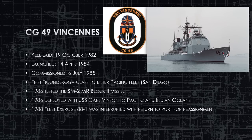All right, CG-49 Vincennes. Keel was laid in October 1982. She's launched in 84 and commissioned on the 6th of July, 1985. The first Ticonderoga class to enter the Pacific Fleet, specifically San Diego. Something about these home ports, the home port that they may initially go to, in this case San Diego, is never the home port that they stay at their entire career. They tend to move these Ticonderogas around from home port to home port every 10 or so years. So just because she begins her life in San Diego doesn't mean she'll spend all of her time there.